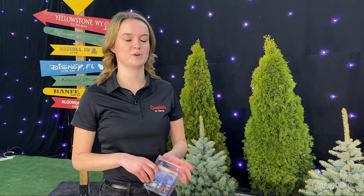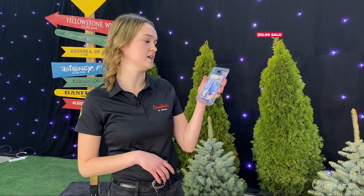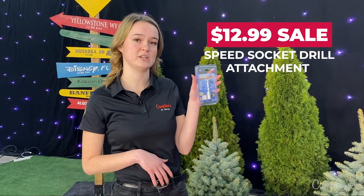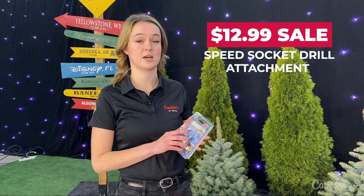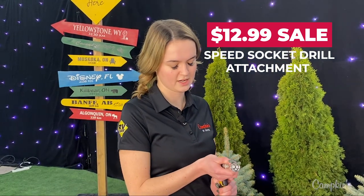So for this tip and trick, we're going to show you a couple different tools that you should have in your RV toolbox. So my favorite is the speed socket. It's a drill attachment, so you can put your stabilizer jacks up and down a little bit easier. All you need to do is just put it onto the drill, tighten it up, and you're good to go.